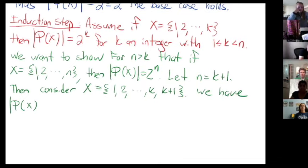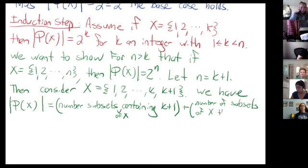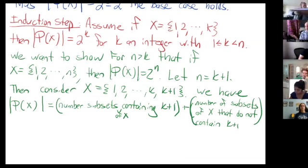So what we can say is we have that the power set of X is going to equal the number of subsets that contain the element k+1, plus the number of subsets of X. Should denote here, we're thinking about subsets of X, plus the number of subsets that don't contain k+1. Right, since these are disjoint things. So either your subset does contain this new element or it does not contain this additional element that we added in.